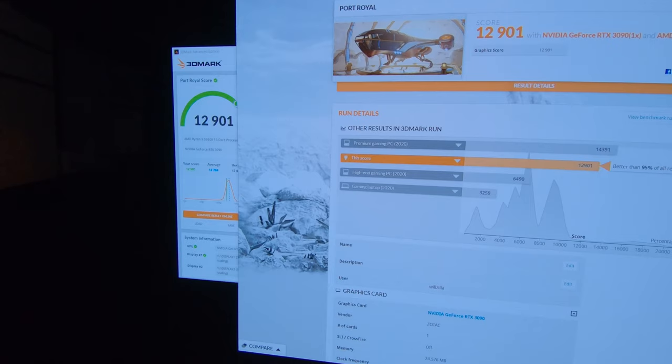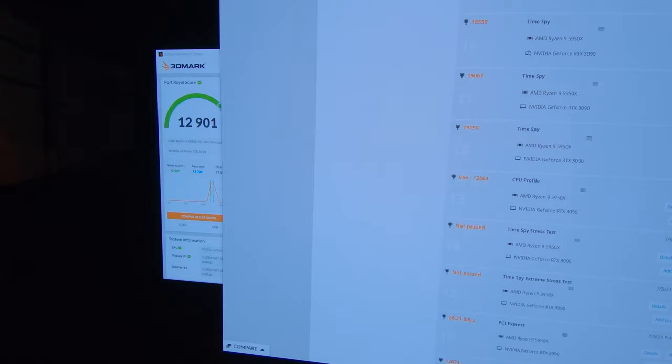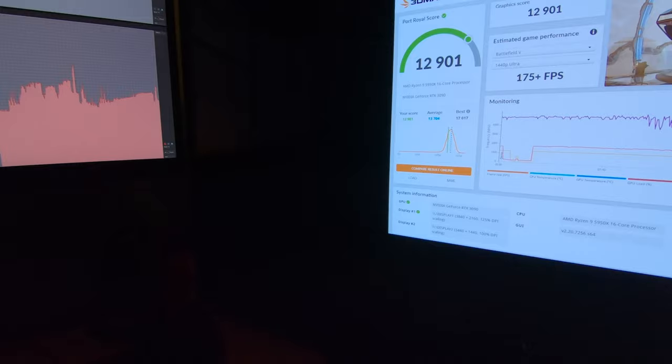I believe I ran this one before with some overclocking, but it may have been a while. Yeah, it looks like I was able to get 13,000, almost 14,000. Not bad at all. And we'll get this situated. Sorry for the bad camera angles here.